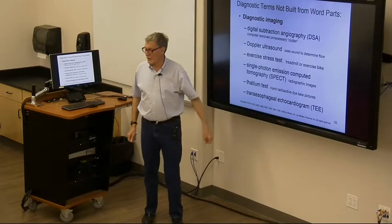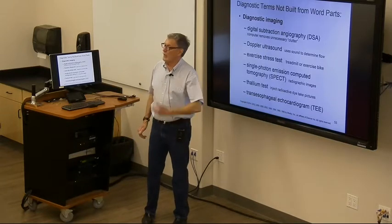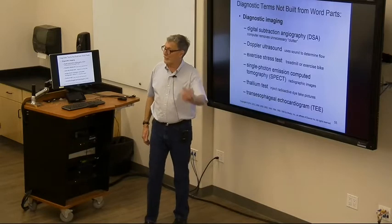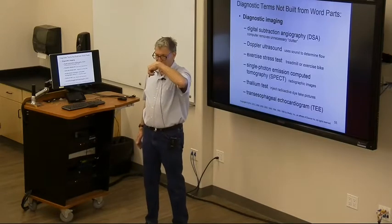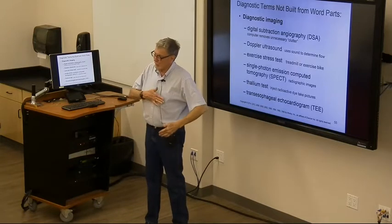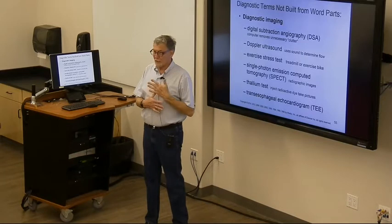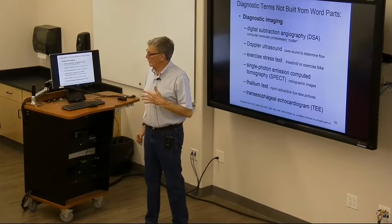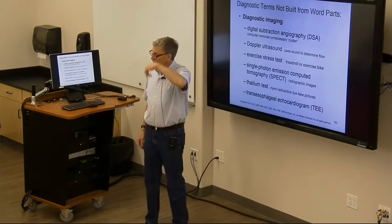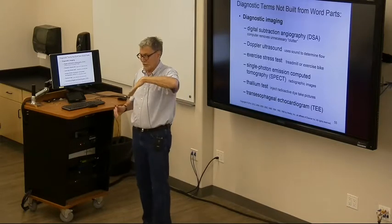Transesophageal echocardiogram is kind of like the transvaginal or transrectal or trans this or trans that. You stick the echocardiograph thing down your esophagus, and you're not having to go all the way through the chest wall to get a look at the heart. The chest wall blocks a lot of that echo clarity. And if you go down the esophagus, of course, it wouldn't be very pleasant, but you can look at it a little better.